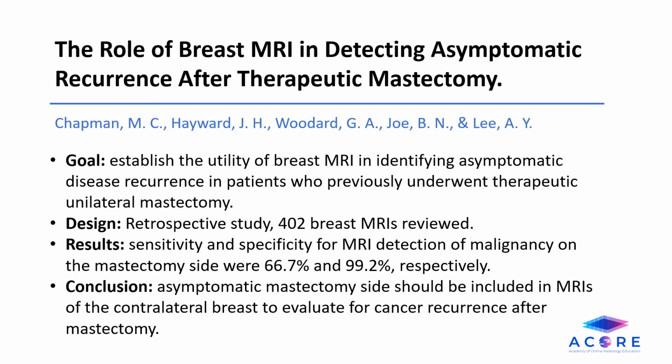In this retrospective study, researchers sought to establish the utility of breast MRI in identifying asymptomatic disease recurrence in patients who previously underwent therapeutic unilateral mastectomy. Of the 402 breast MRIs reviewed, 395 patients had benign findings on the mastectomy side. 7 of these patients had breast MRIs with suspicious findings for malignancy and given a BI-RADS 4. 4 of the 7 patients had biopsy-proven malignancy.